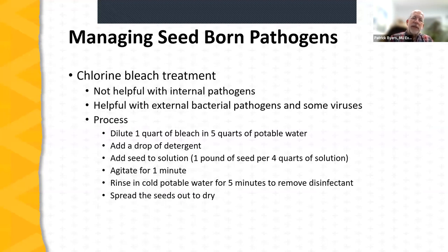The other approach that we can take with seed-borne diseases is the chlorine bleach treatment. Keep in mind, this is not particularly helpful with diseases that may be actually inside of the seeds, but it does take care of external bacteria and some viruses. The process here is to take 1 quart of bleach and mix it with 5 quarts of potable, drinking water quality water. We add a drop of detergent to this mixture, and then we add the seed to the solution. Again, this can be done with seeds in a cheesecloth or a nylon mesh bag.